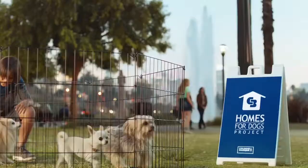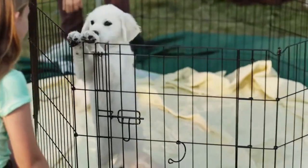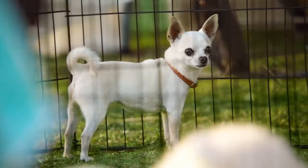Hi, Cooper. The Coldwell Banker Homes for Dogs Project has helped find homes for thousands of shelter dogs. Because our agents don't just understand real estate, they understand what home is all about.